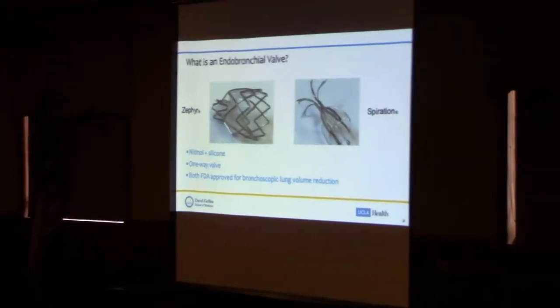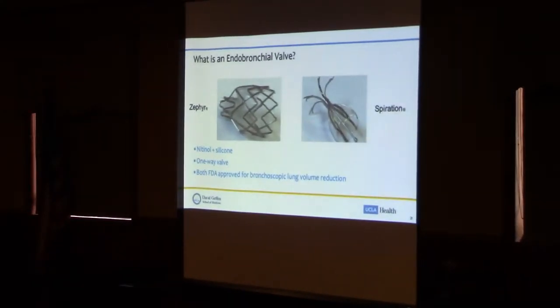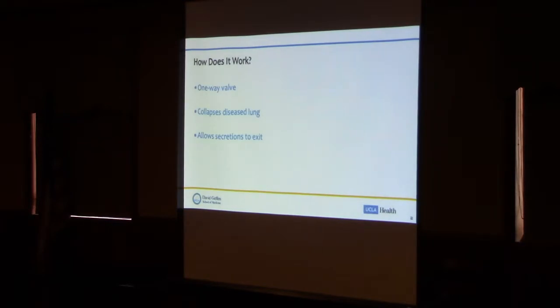one-way valves. They've both been FDA approved for lung volume reduction, but what I'm going to talk about mainly today is the Zephyr valve, because that's really what I like to use for lung volume reduction. So this one-way valve allows the lung, wherever we put the valve, the lung behind it to collapse, which is a good thing. It's going to shunt air from that area to areas of the lung that work more effectively. We're going to talk about exactly how it looks.